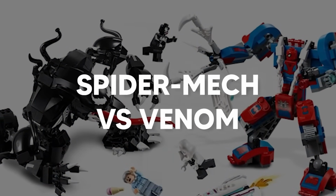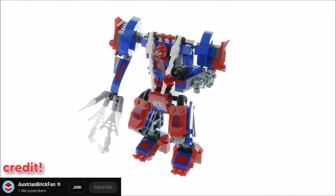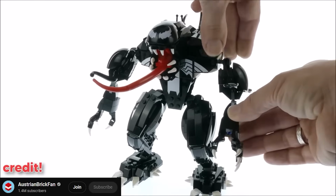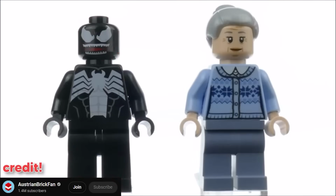All right, back to Spider-Man, because this is Spider-Man mech versus Venom. I think it's clear that Lego's a fan of mechs, and superheroes piloting them is quite the spectacle. Even though it's a tad odd thinking of characters like Spider-Man or Wolverine maneuvering these giant mechanical giants, they're fun to build, let's not lie. But the quirkiest mechs might have to just be from the 761151 Spider-Mech versus Venom set.